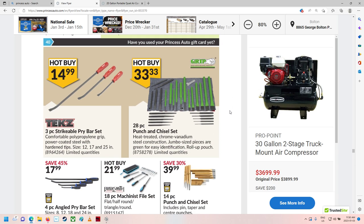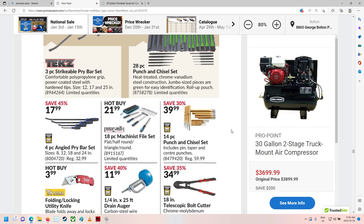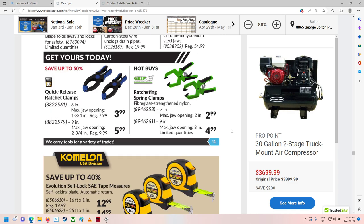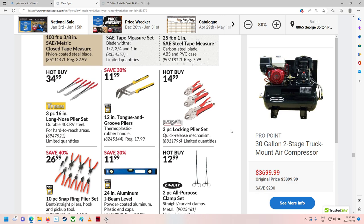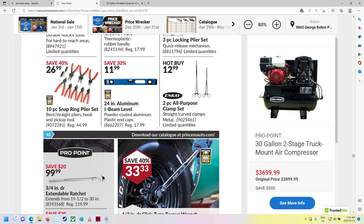Rivets. Some nice chisels. I think I actually got this set in my shed there. Something like this. I don't think I paid that much for it, though. But come in a little box, like a holding box and everything. So it's kind of nice. Some clamps and some tape measures. Some pliers and snap ring pliers. Wow, that's quite a set. How many of them do you need? I wonder. Different sizes, I guess.